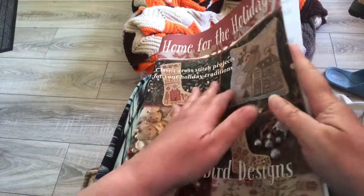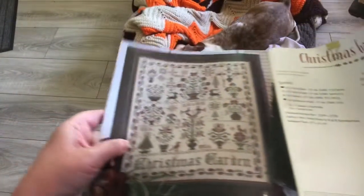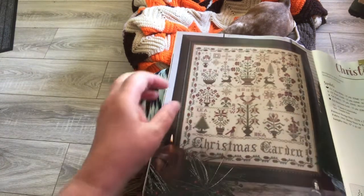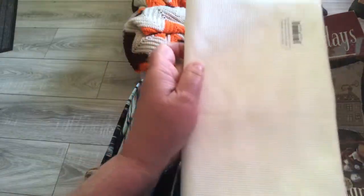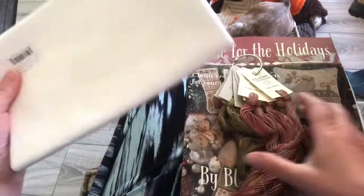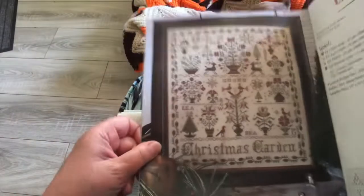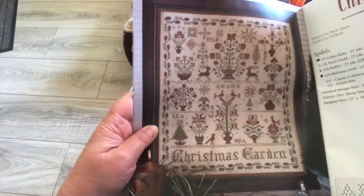So now, today here, I'm going to do a review right away. I am starting Christmas Garden. And I would like to thank Gigi, who sent me not only the book, but she sent me the threads and she sent me the fabric. I am just so tickled pink. I believe this is a 14 count. Yes, it is. And it's a beautiful mottled color. So, I am starting this right away. As you can see, it is accounted, of course. So that's what it looks like. It's from Blackbird Designs. And I've had my eye on this for a very long time.